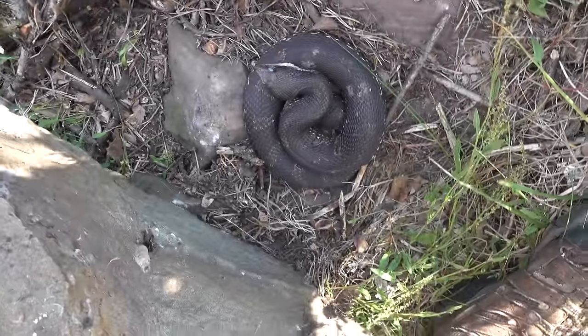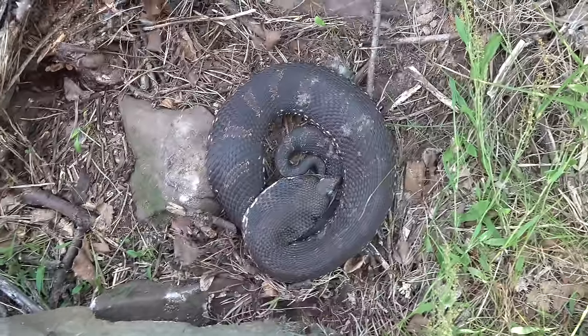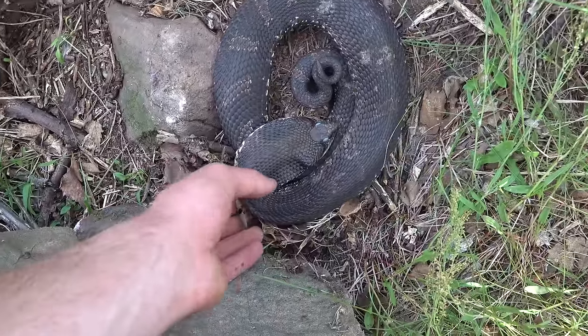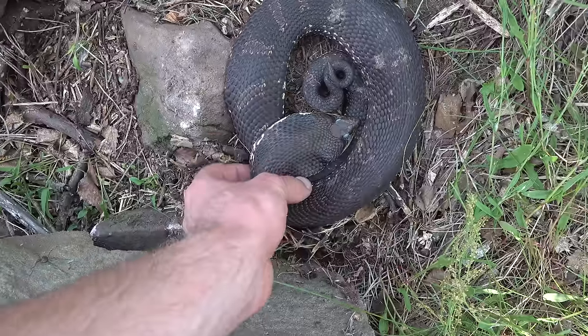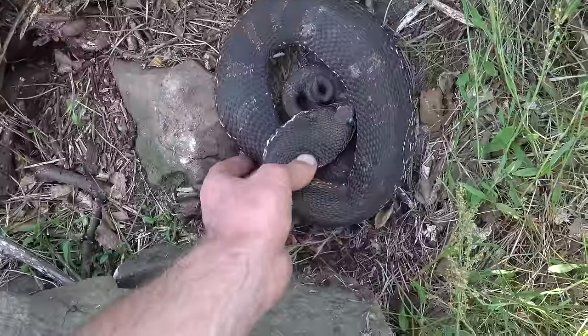Oi! That's awesome. That's a big hog. All right, well, it's not my finest hog nose ever, but a hog nose is a hog nose. Take a quick look at him. And we need to move them out anyway so that we can put this big rock back. But that was a surprising thing to see under a rock.